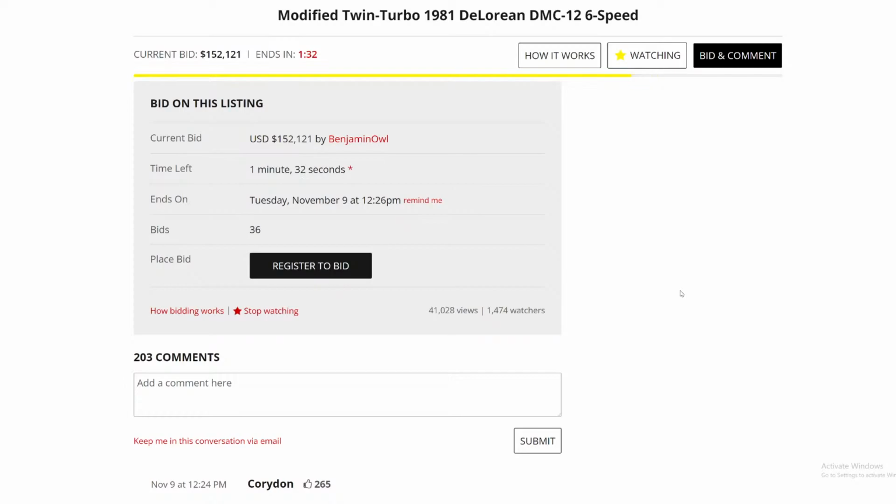So Benjamin Owl, who I've been following this auction since the beginning, stopped at like 65 and pulled out, and now he's back. Here we are at 154. Serial Collector's back in at 154.88. So we have the 88s versus the 121s. Gotta love it. So will this be a world record outside of a time machine? Probably. So we're at 155,121.